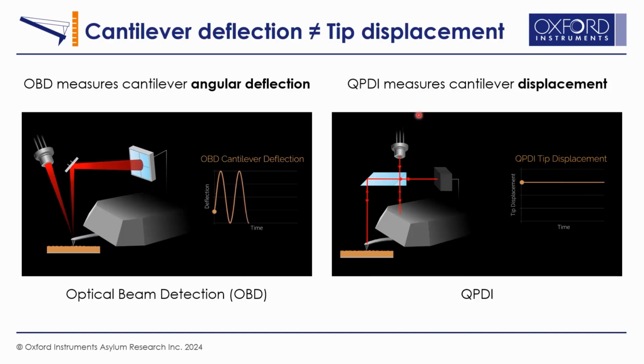In contrast, when you use QPDI, it only measures displacement. So again, if you place that spot directly over the tip, then the cantilever can still resonate and bend, but since the tip itself is not moving, that does not affect the QPDI signal. So not only do we get a much more accurate and sensitive measurement of the tip displacement, but we also avoid those artifacts associated with erroneous interpretation of the OBD signal.